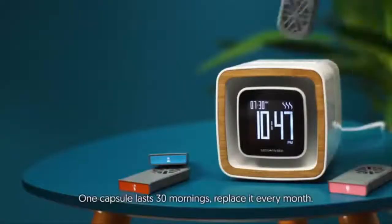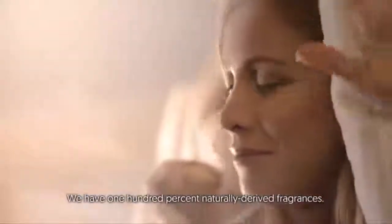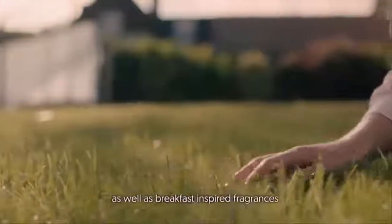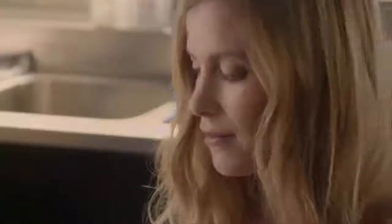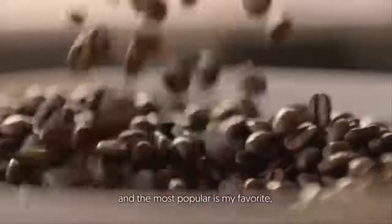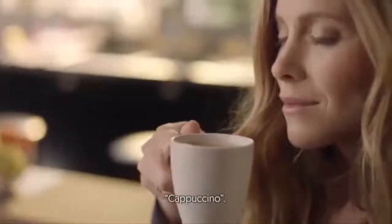1 capsule lasts 30 mornings. Replace it every month. We have 100% natural derived fragrances for fresh awakenings, such as pine forest or rose garden, as well as breakfast-inspired fragrances like chocolate factory and orange juice. And the most popular is also my favorite, cappuccino.